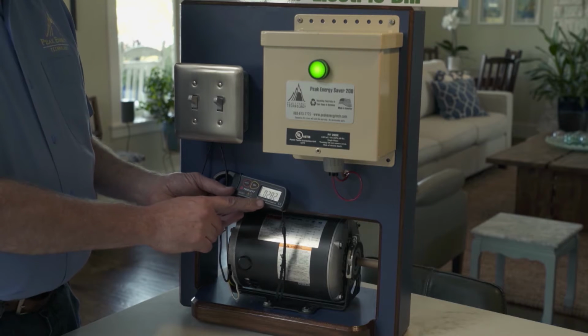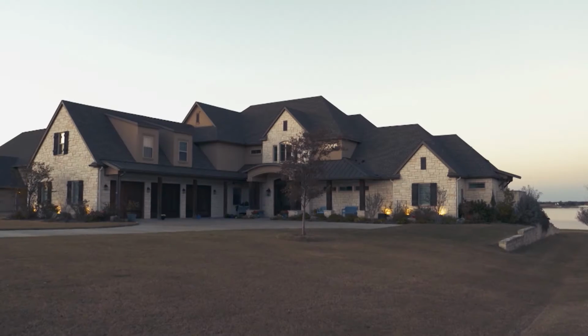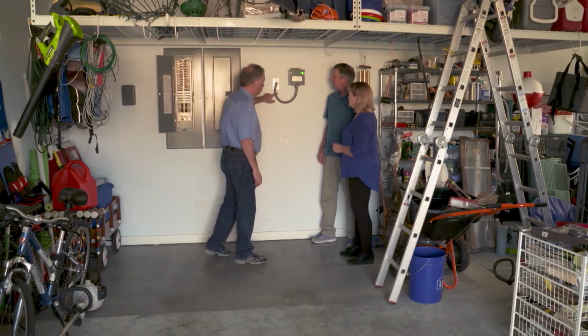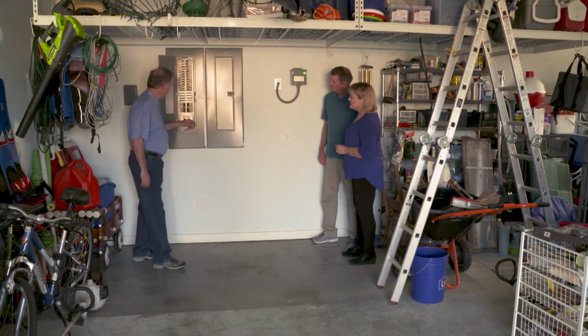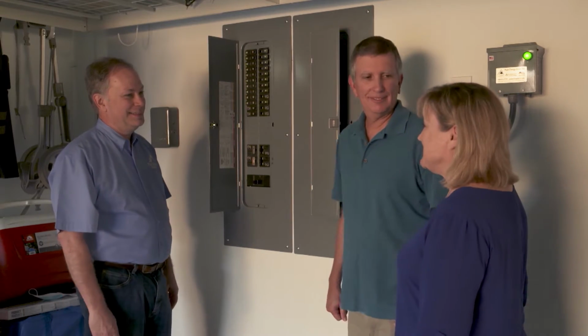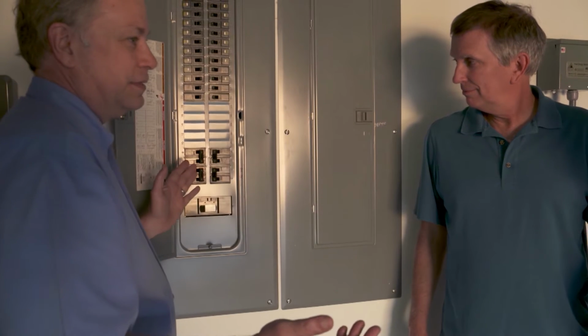It's Peak Energy's technology that takes your home and converts it to a well-oiled, energy-saving machine. The Peak Energy Saver is a little box that you mount right next to your circuit breaker panel. It gets wired directly into a dedicated circuit breaker. By putting it into its own circuit breaker, it actually works with everything in the entire house or in the entire business. That's how we get it to share and play well with all the equipment that's in there.